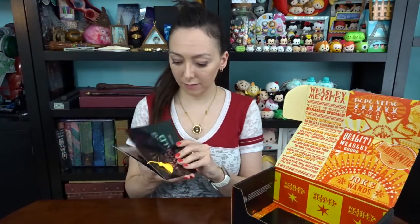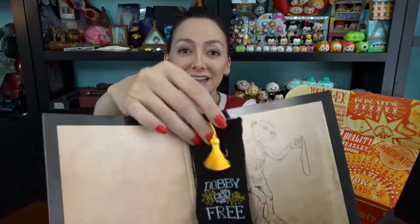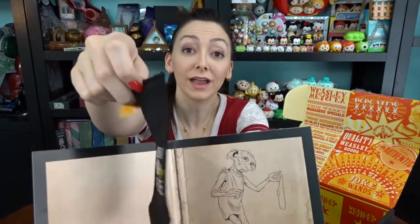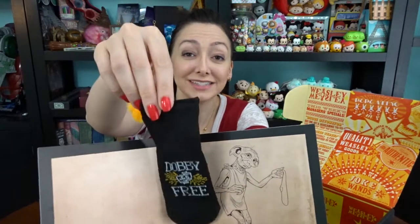Let's see our last item. It says on the front, Dobby Sock Bookmark. A sock bookmark. Okay. Oh, it's actually a sock. Look, when you open it up, I don't think it's actually wearable, but the bookmark does look like a little sock. And it's knitted, like it's woven, like it's fabric. This is not paper. This is an actual fabric sock bookmark.